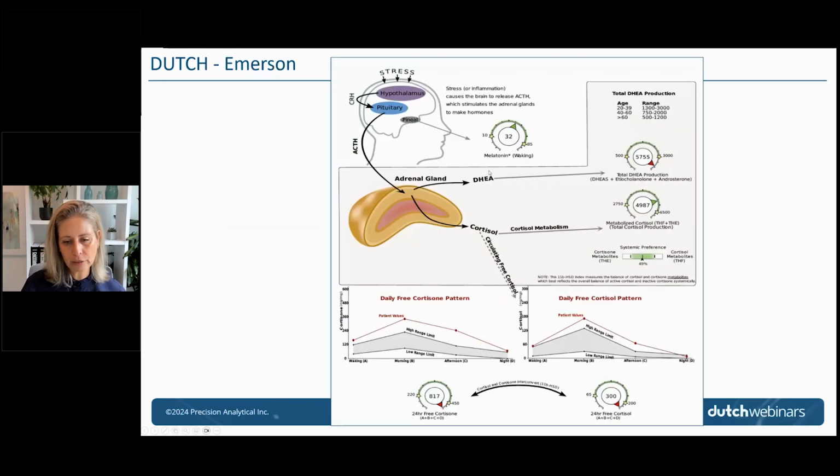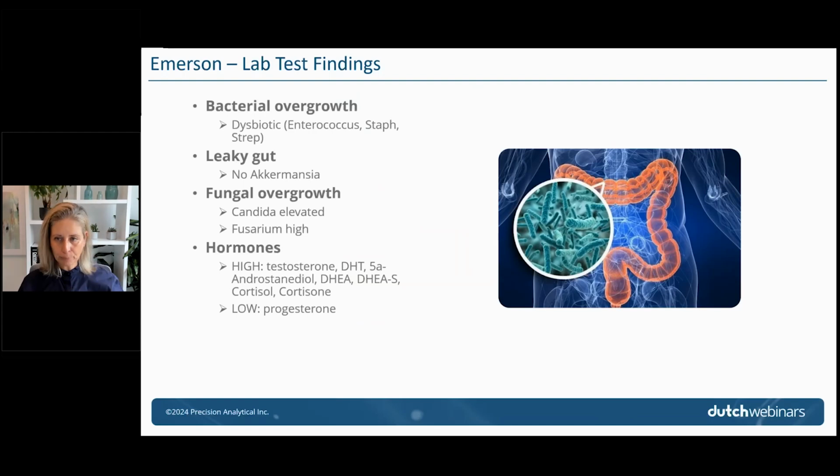So there's a lot to go after here for their hormones. Okay, so when we put together all of the test findings, what do I need to do to help this patient get over this acne and treat the root cause?